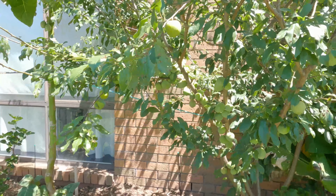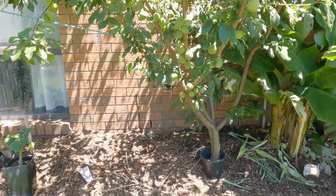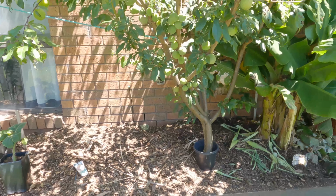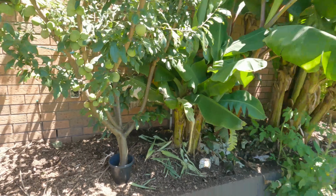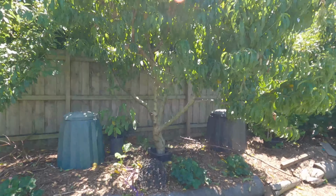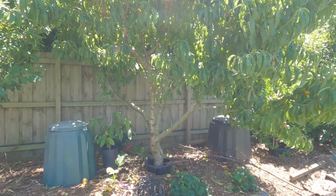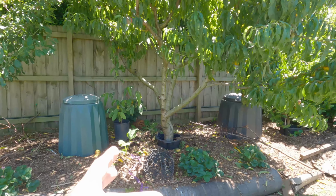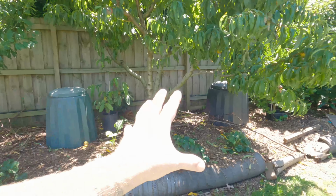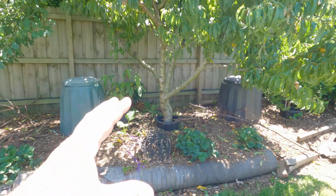And if this one gets infected as well, then I'll probably do the same to this as well. I'll probably take this one out though and put it somewhere else. But that is what I'm going to do. I don't know whether that's the right thing to do, but if I lose it, if it does die, or I get brown rot again, then I'll remove it. I will then spray the area around it to treat it for brown rot.